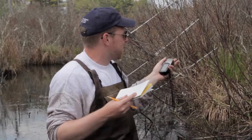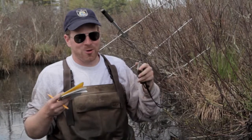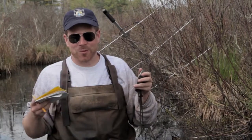This here is sweetgale, and that's a plant that we find a lot of our Blanding's turtles in or around. So they seem to like it for one reason or another.